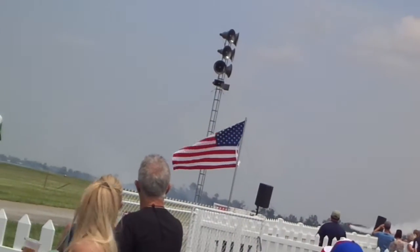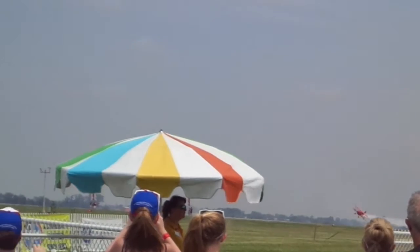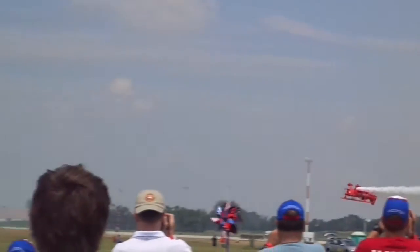Right now, he's going to roll into right knife edge flight through ribbon number 1, left knife edge flight through ribbon number 2, and inverted to shred that third and final ribbon. Maneuver performed by no one else in the world today. That is Sean Tucker's triple ribbon cut.